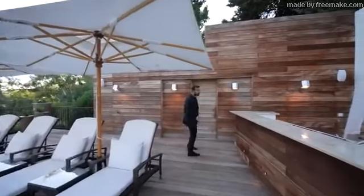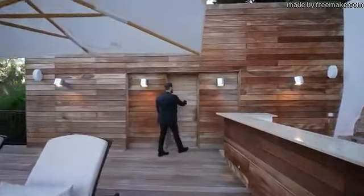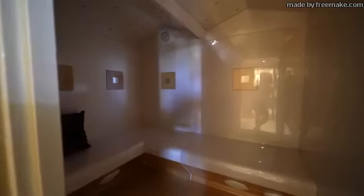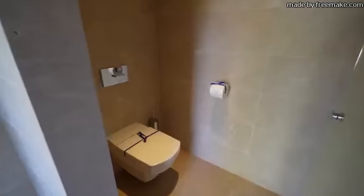Now, you may think that's it for the backyard, but it's not. We have this door opening up to a spa where you have a walk-in shower, steam shower, water closet, kind of everything you need for this section of the backyard.